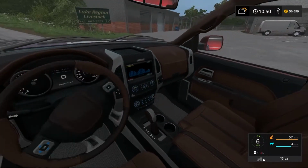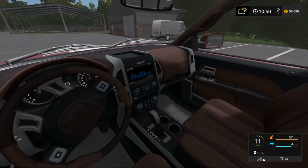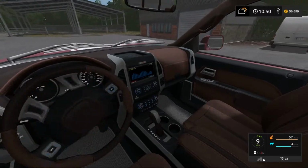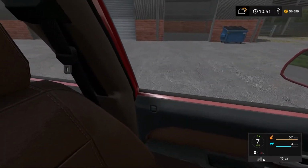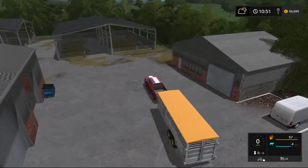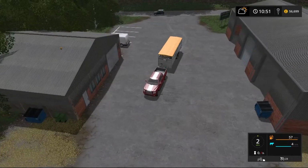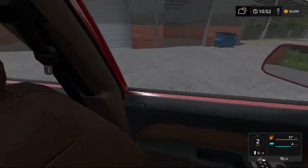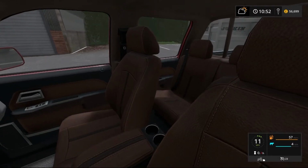Okay, so here we are. Now what we're going to do is whip this around here if I can. Oh, I've got that wrong. Let's see what's going on here. Get this reversed into that.